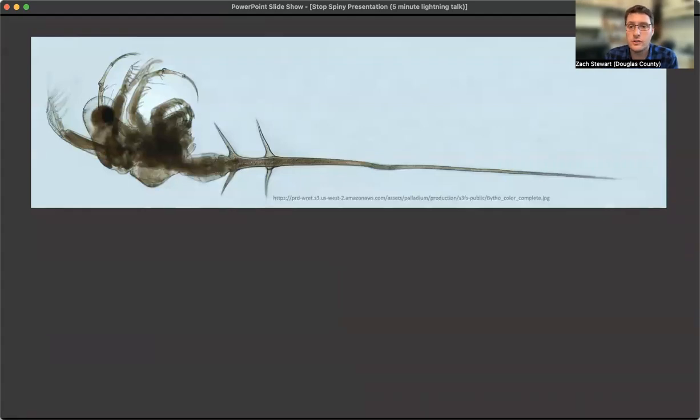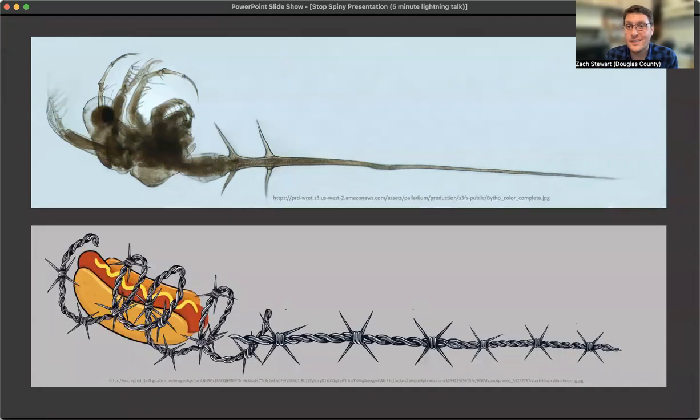It has a much larger tail spine that can be damaging and difficult to consume. I imagine that this looks much less appealing, perhaps something like this. Not a very appealing meal for a walleye.